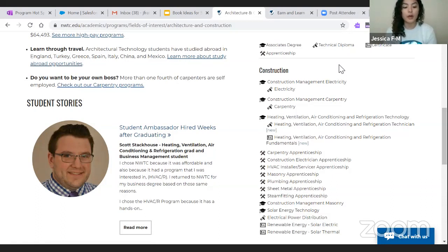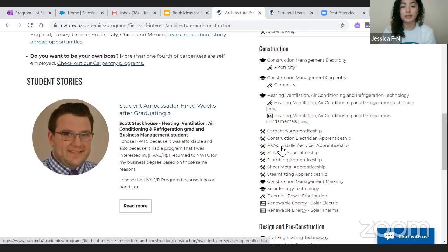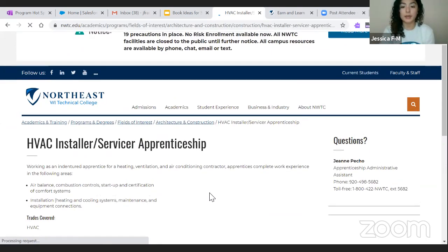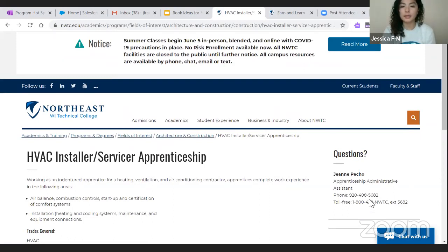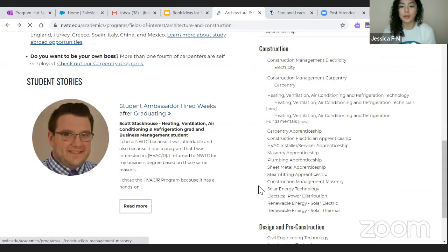For those of you who don't know, apprenticeships are on-the-job training. If you're interested in pursuing an apprenticeship, the first thing you have to do is apply directly to the company that is offering an apprenticeship in that specific trade. So I just want to take a couple minutes. Let's say you are interested in the HVAC apprenticeship. You would click that. And the one main thing I want to highlight about this is this contact. We're not going to go in depth as far as the process for applying or pursuing an apprenticeship, but I do want to show you the contact information where you can get more details if that's something that you are interested in. Awesome. So we're going to go back.